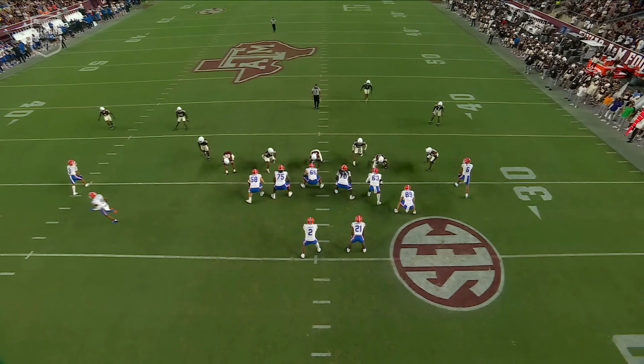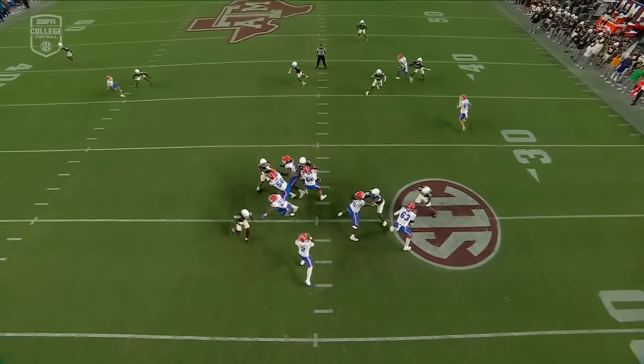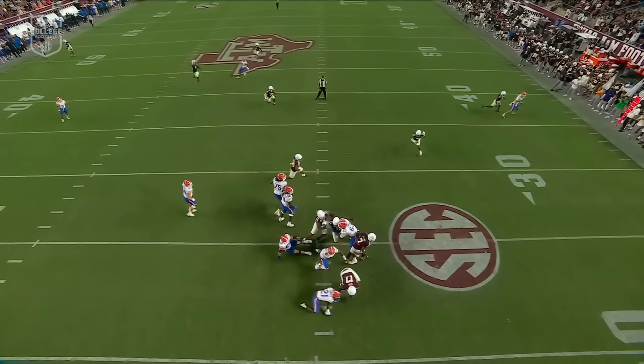Well, look at all the bodies close to the line of scrimmage. You're going to get a blitzer here, but these two guys drop out, and it just creates matchups.